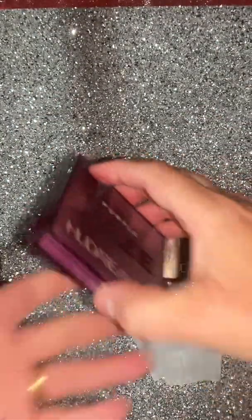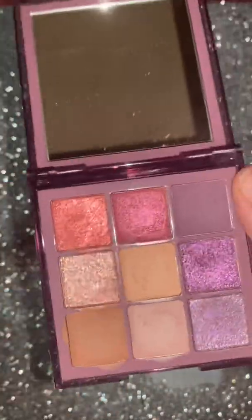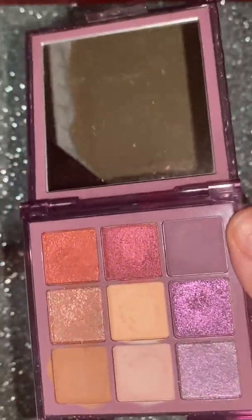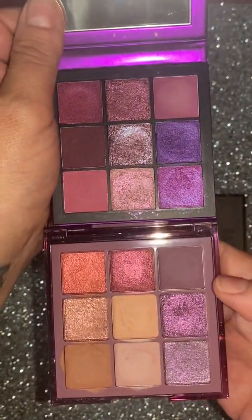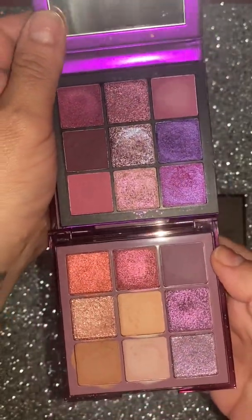I think she's a very neutral palette designer. Purple one, kind of put it against the amethyst one from the Obsessions thing. So again, they're kind of similar, but this one has got a little bit more neutrality, if that's a word, to it. And nice.